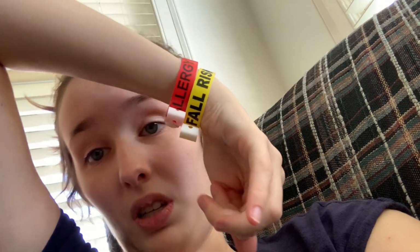Update. So I got the bone scan done, and I still have 2 out of my 3 hospital bracelets on because the other one just slid off. These I'll have to cut off. They gave me one because I am apparently a fall risk, and then I'm allergic to medicine, so I have to have an allergy one.